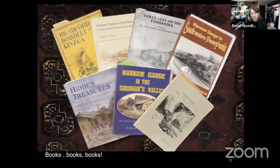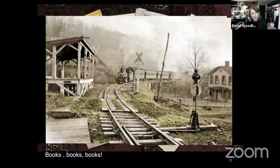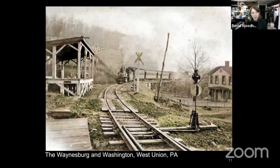I just really love looking at the pictures in these books and the images that they conjure and the feel of the time and place. So here's the Waynesburg and Washington. This is one of my favorites. I love this picture. This was recently colorized. There's a Waynesburg and Washington Facebook page, if anybody's interested. And these guys are pretty active in restoring one of these locomotives. I'm not sure if it's this one, but it's a little 260 that was preserved. It steamed for a while in the 80s, and they're working on it now. They've just rebuilt their engine house in Waynesburg, Pennsylvania.